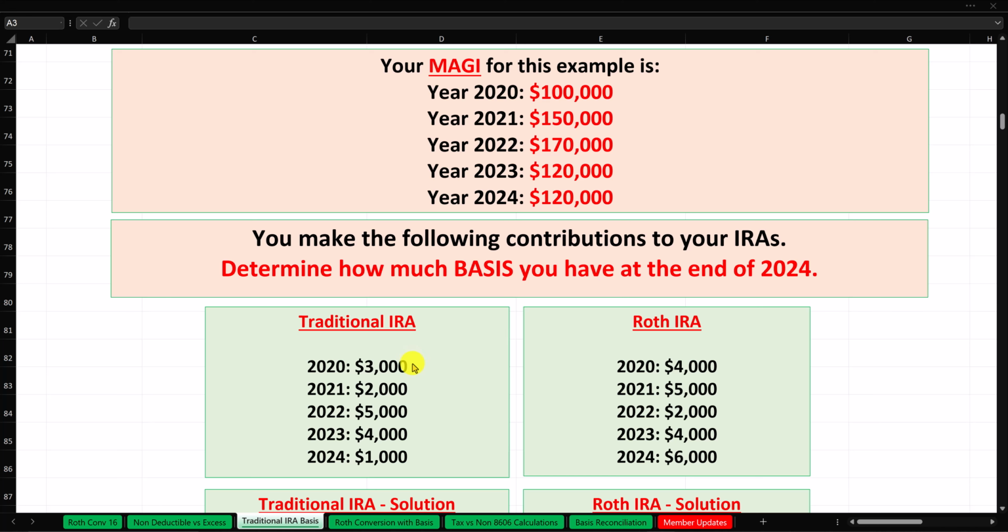The second criteria is modified adjusted gross income. If it is below $123,000, then we know it's fully deductible, any contribution to a traditional IRA. So we know this $3,000 is fully deductible, therefore it's not after tax, therefore it does not create basis. So the answer is no basis in this $3,000.